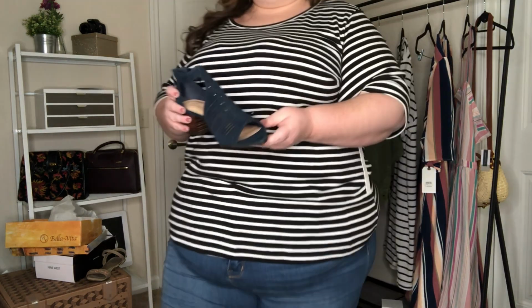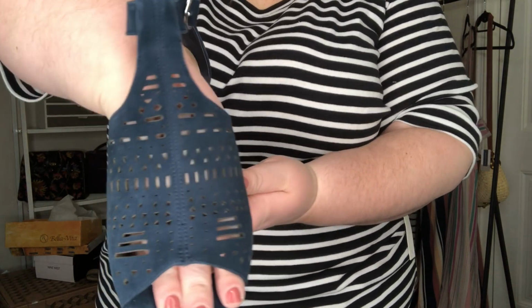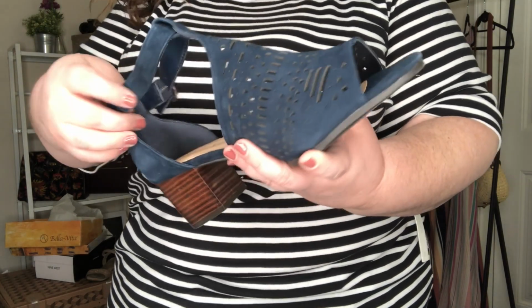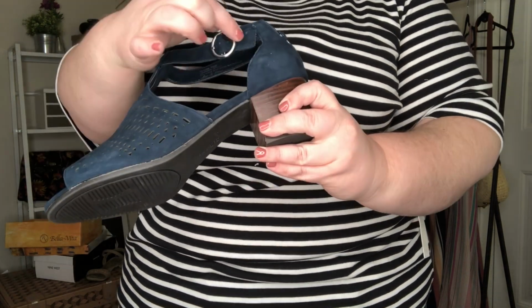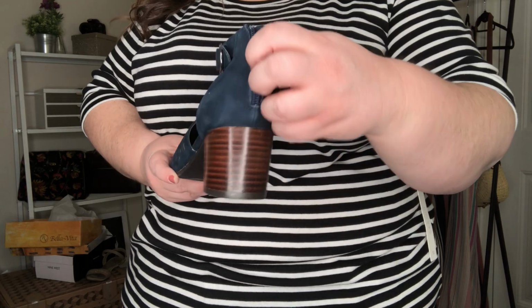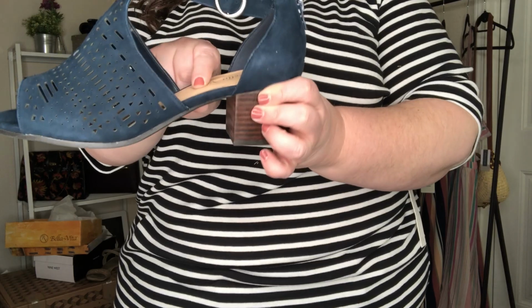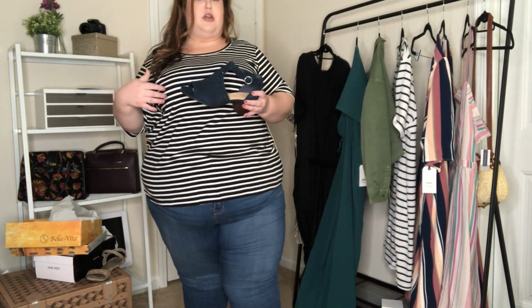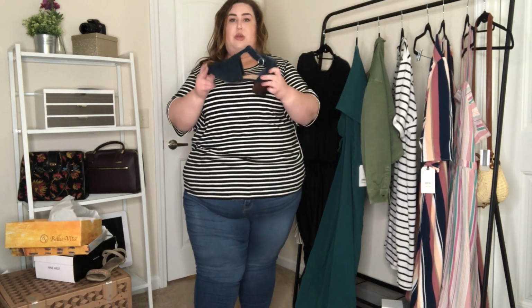So I'm going to pass on these, but they are very cute and they come in a wide if you're interested in them. It has all these cutout details on the top, which is really cute. A nice suede material. The buckle is nice and wide for your ankle, and it has multiple settings if you have a smaller ankle, and then it also has a zip in the back. Nice sturdy heel, and also a cushiony inside. So, do I think these shoes are worth $100? Probably. They are probably worth $100. They just don't fit me personally amazingly, and I don't think I'll get the wear out of them that $100 deserves.